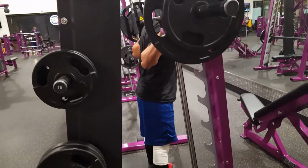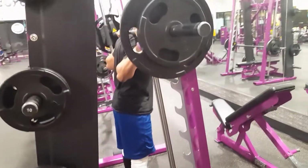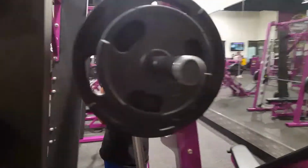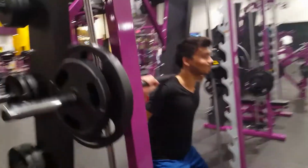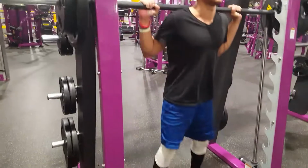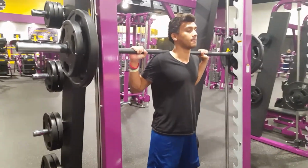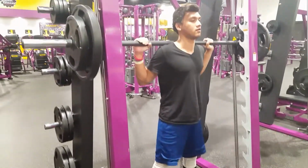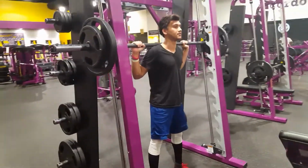Now I'm sitting down a little bit lower just to give myself a little bit fuller breath. You don't have to go as low as I'm doing. 3, 4. I'm going to try to do 10 reps.